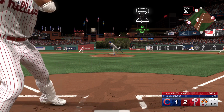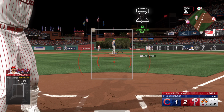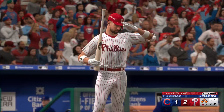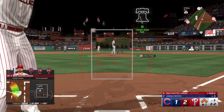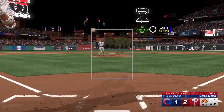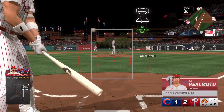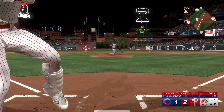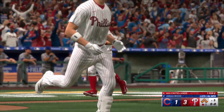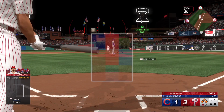And a pitch. 2-2. Spoils that one, and it remains 2-2. Just missed. If he's able to connect on that, look out. 2-2 on the way. Whoa. That one missed. Ball four, and a run comes in to score. So bases loaded with one away.